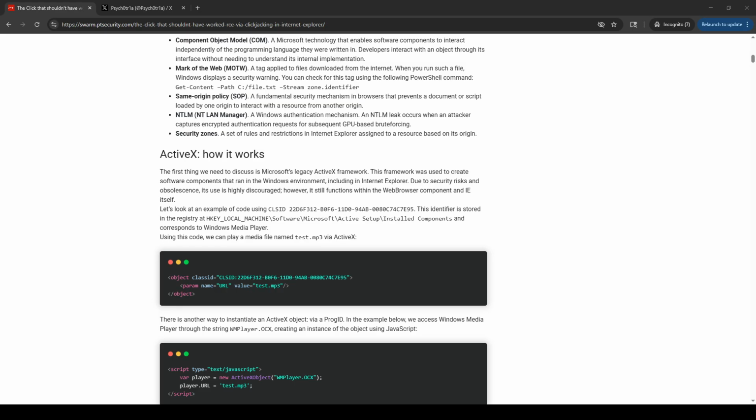Same origin policy: a fundamental security mechanism in browsers that prevents a document or script loaded by one origin from interacting with a resource from another origin. Yeah, I tried to break SOP briefly in there, and I just tried the dumbest things, and, oh man, it didn't work.